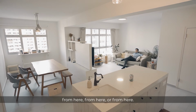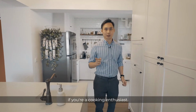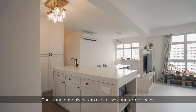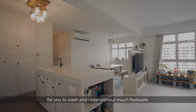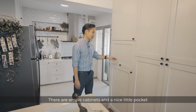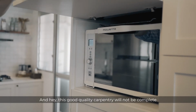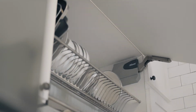or from here. This kitchen is generous and perfect for you if you're a cooking enthusiast. The island not only has an expansive countertop space, it comes with a tap and sink for you to wash and rinse without much footwork. There are ample cabinets and a nice little pocket that fits your oven perfectly. And hey, this good quality carpentry would not be complete without hinges from Bloom.